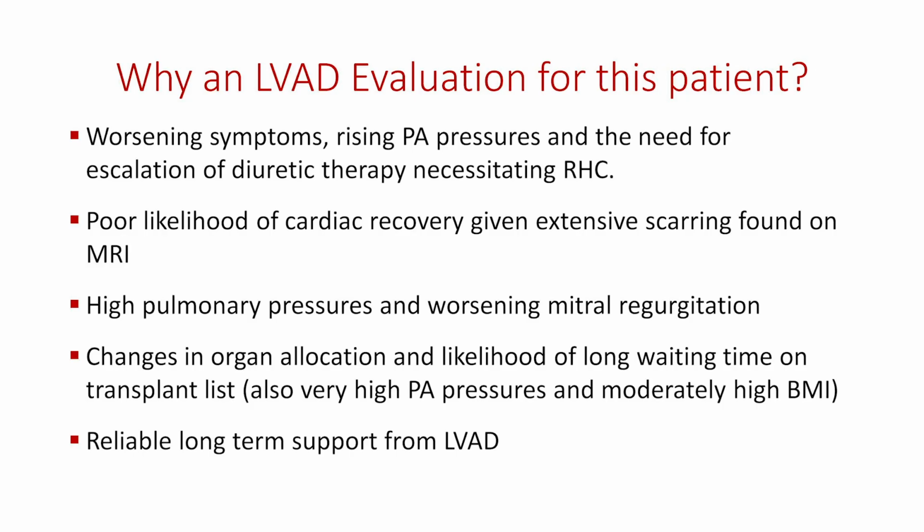Okay, so why an LVAD evaluation for this patient? Well, she had worsening symptoms and rising PA pressures and the need for escalation of diuretic therapy. By the time she went to the hospital, her PAD was in the low 20s, despite escalation of her torsemide, and she was taking her meds and minding her diet, and I was up her butt every day about it.